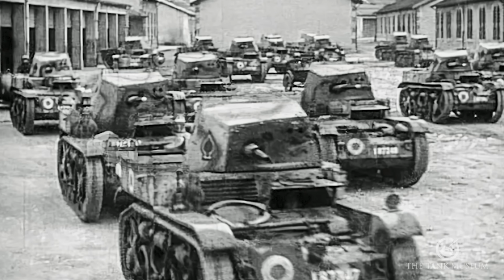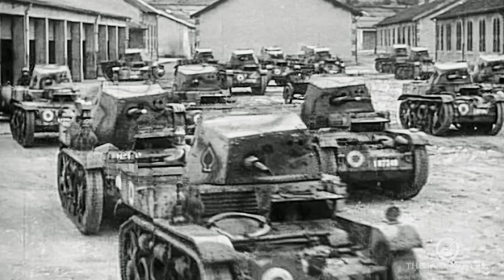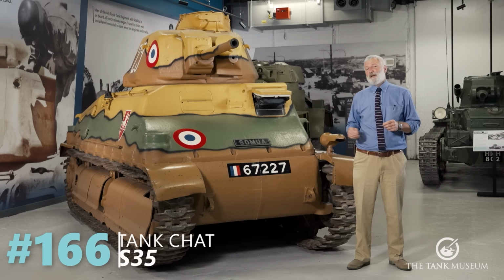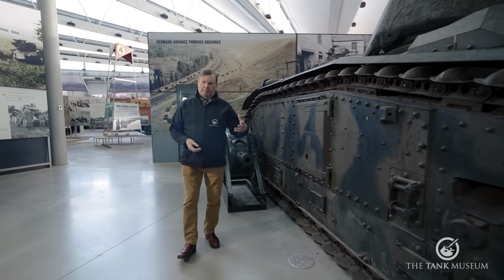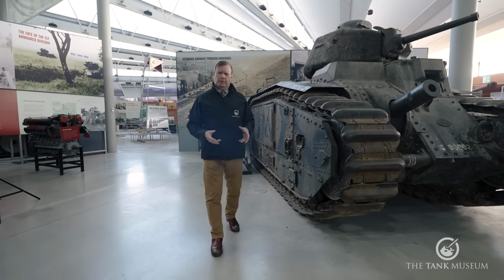Realising the way that warfighting was changing, the French army had begun to adapt and modernise, and they'd begun to form armoured formations, mechanised formations, things like the DLMs, the Division Légère Mécanique, light armoured divisions, Division Cuirassée, DCRs, armoured divisions. They'd also begun to build some really quite good tanks, things like the Saumur S-35 medium tank, and this monster, the Char B1 bis.